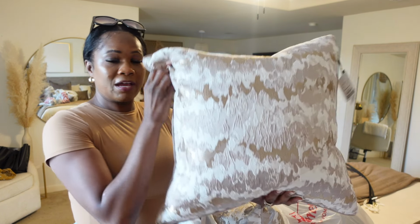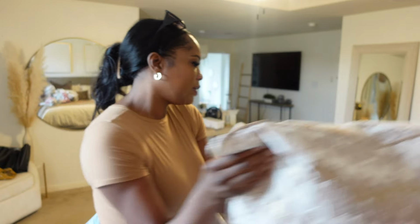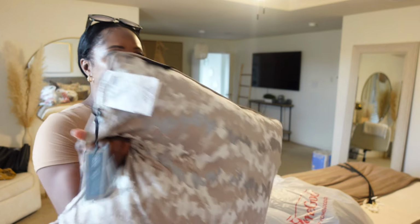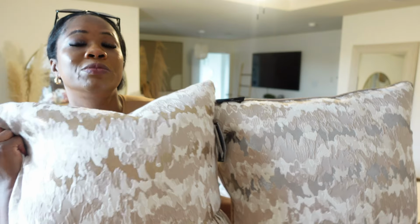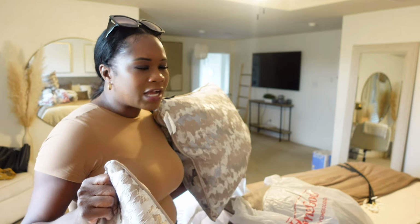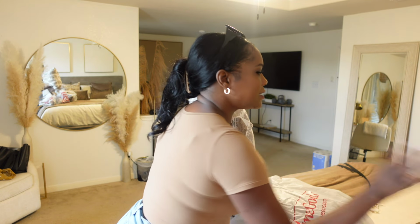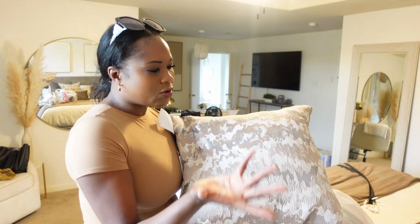So this is the pillow that I already have on here. Actually, you can tell that there's some gold detailing in it, right? They didn't have any more of the gold ones. They only had one with silver in it. But if you look at the gold, you really can't even tell too much of a difference. So they kind of complement each other in a weird way. So I decided to go ahead and stick to getting the silver because that's the only ones that they had.